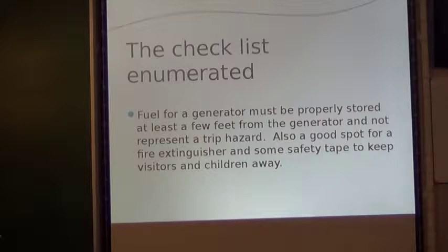Fuel. Fuel for a generator must be properly stored at least a few feet from the generator and not represent a trip hazard. Also, a good spot for a fire extinguisher and some safety tape to keep visitors and children away.